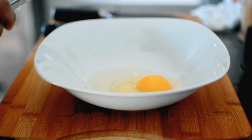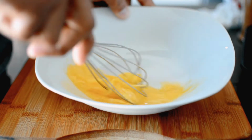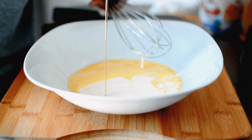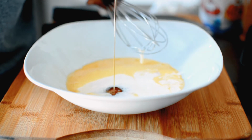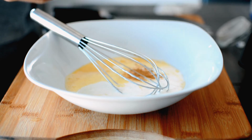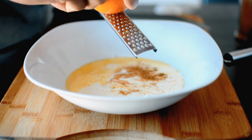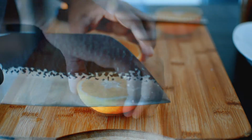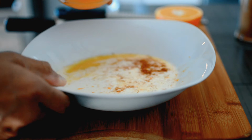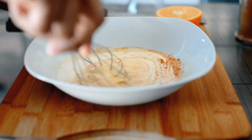One whole egg, break it and beat it. 35% cream or whipping cream, 30 ml. About 20 ml of maple syrup. This is what I use from a nearby farm. A gram of cinnamon powder and orange zest from a quarter of an orange and the juice from the same. A pinch of salt and then beat it all up.